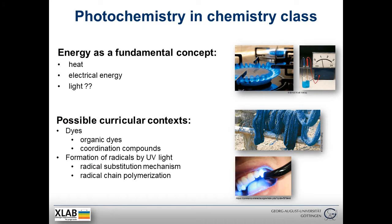It is even more astonishing that in school chemistry lessons, energy is mainly considered in the form of heat or electrical energy, but light is hardly ever mentioned. Only in the treatment of dyes, the interaction of light and matter is considered. Eventually, also in the formation of radicals or photocatalytic processes.